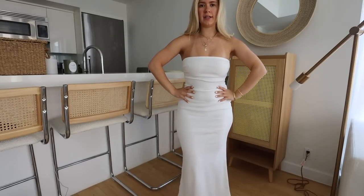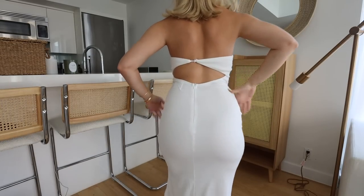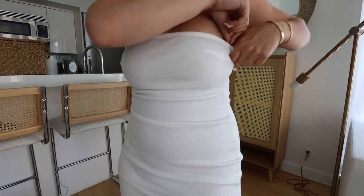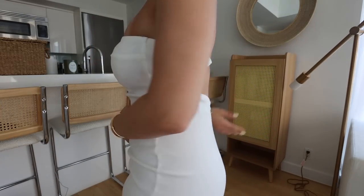Gotta love a white strapless tube dress. This is so perfect for summer. I love the back detailing, that cute little cutout. Great stretchy thick material once again. I need to cut out the hanger things, but there is also a zipper and then this little button thing in the back. I adore it.